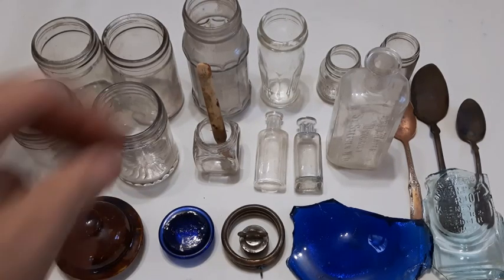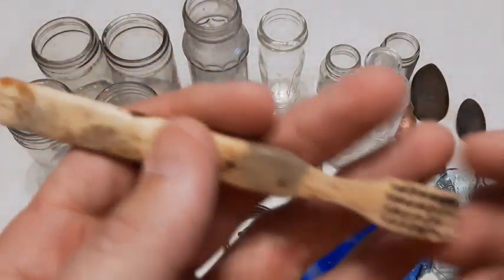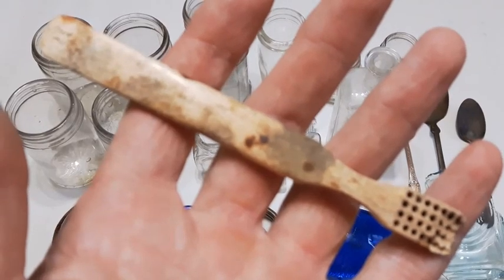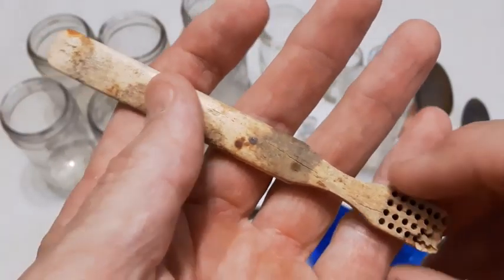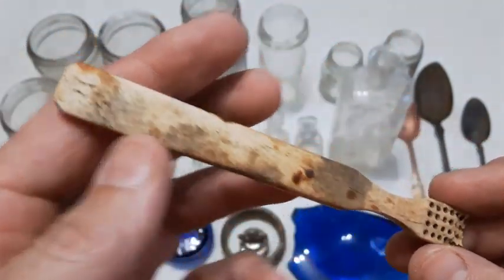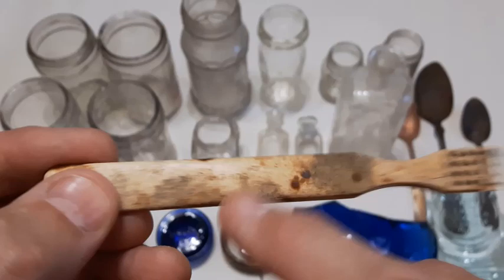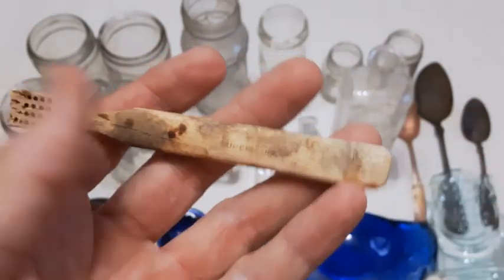So, oh geez, I almost forgot. This here is a bone toothbrush. Check that out. First time I found one. Yeah, almost forgot about that. There it is. There's some writing on it here. It didn't narrow down the age or anything to it, though. That's pretty cool.